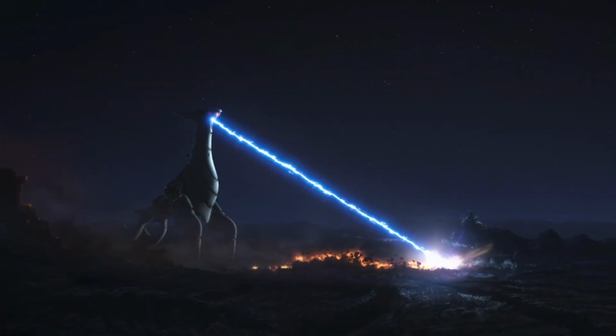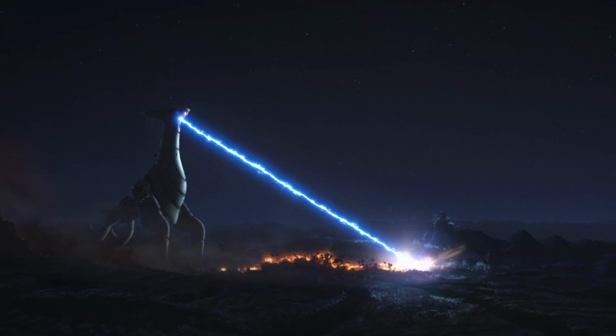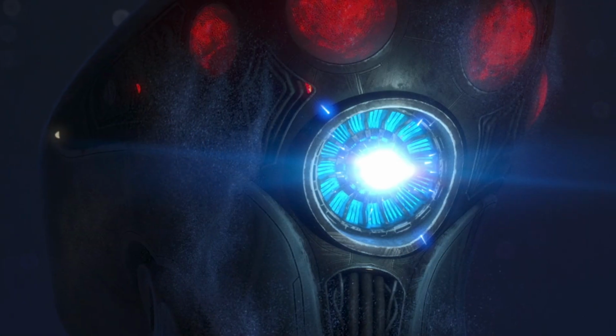The giant mech beast is activated after so many years and it's walking around with its four legs as it spits plasma on the land. Now, could this very well be the Zephonians who made this massive beast? Could it be the Rakata?